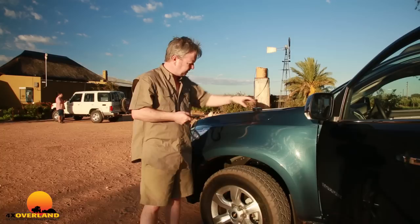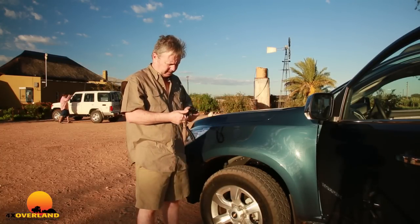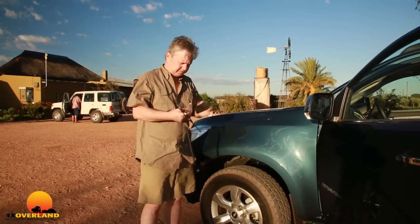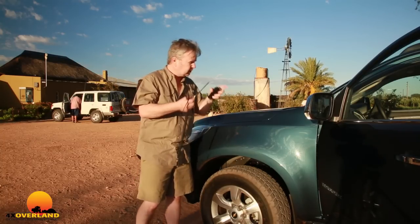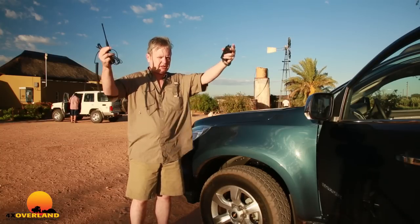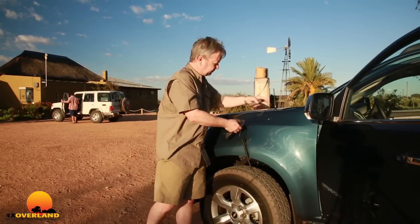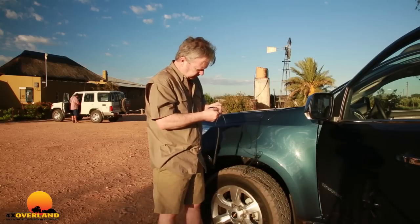This is a Zartec license-free UHF radio with an extension on the antenna. It's basically just an extension lead with the same antenna. Using this inside the vehicle's steel cage becomes a bit like a Faraday cage. It actually restricts the output of a radio signal. So this we're going to put on the outside of the vehicle. It has a magnetic mount with a little piece of sponge.